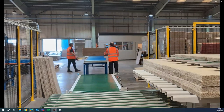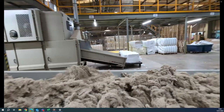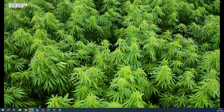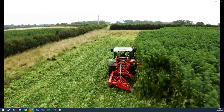So IndiNature switched on production in October 2022, and the UK is quite a long way behind other European countries who have been farming industrial hemp and making use of this crop for a number of decades now. And it's a traditional crop that a few hundred years ago, every farmer in the land would have been mandated to grow. But now, Yorkshire is currently the hemp capital of the UK, and IndiNature has been working for 5 years with East Yorkshire Hemp to really start to regrow that supply chain with others across the UK now.